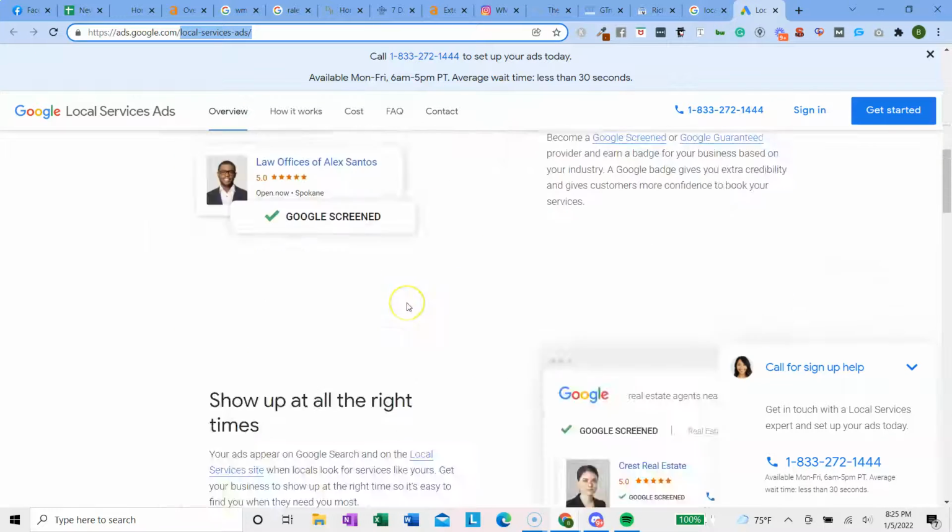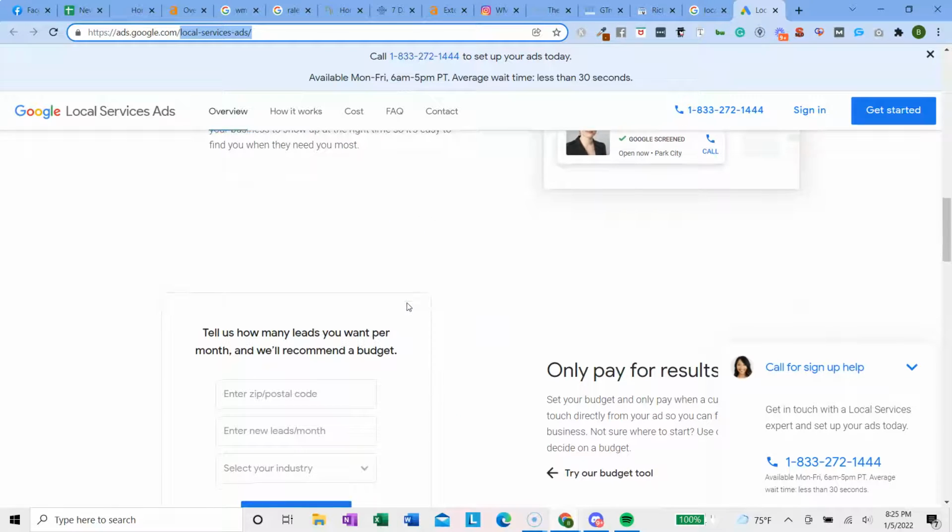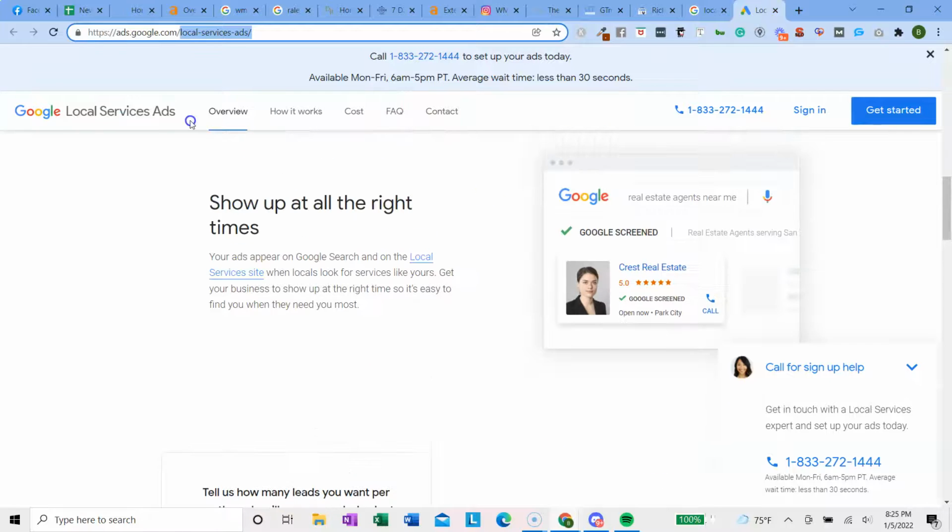There also is a little bit of work to rank into these. Mostly it's just responding to your calls on time, setting your budget correctly, and getting reviews. Those are the main ranking factors for these.